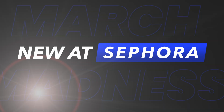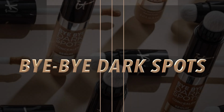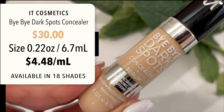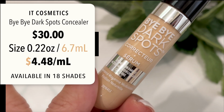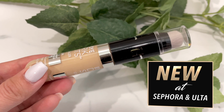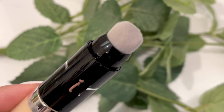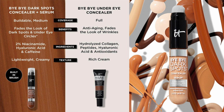So we are testing out 3 brand new concealers at Sephora, but we are going to kick off this particular video with the IT Cosmetics Bye Bye Dark Spots Concealer plus Serum with niacinamide and hyaluronic acid. This brand new concealer retails for $30. You get about 0.22 ounces and 6.7 mils of product. We're looking at about $4.48 per mil. A little on the high side for a mid-level brand, in my opinion. You don't get very much in there, but the component is quite large because you get a brush. I would have rather had them take out the brush because I'm not going to use it and take down the cost. These companies are really upcharging and it's kind of starting to drive me crazy.